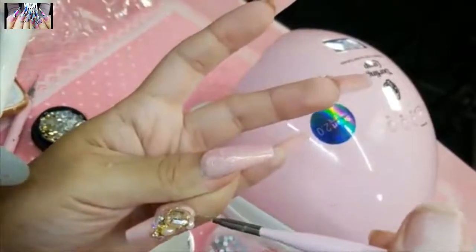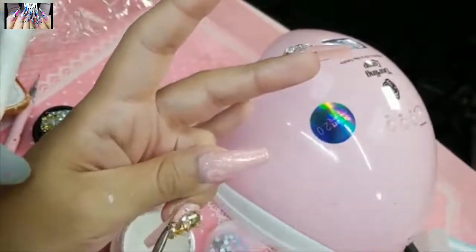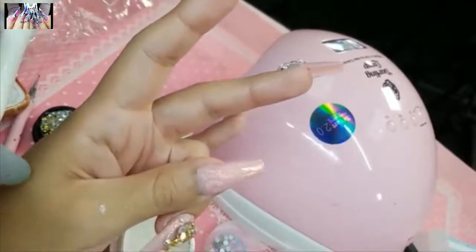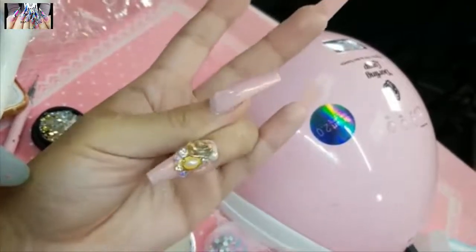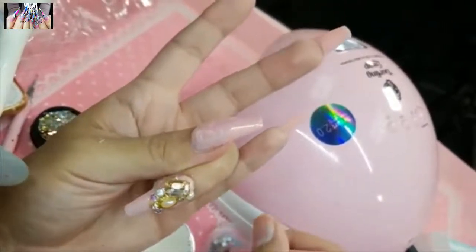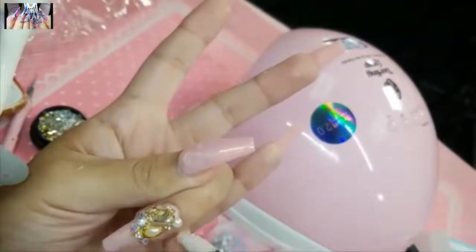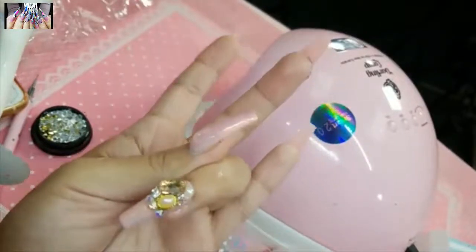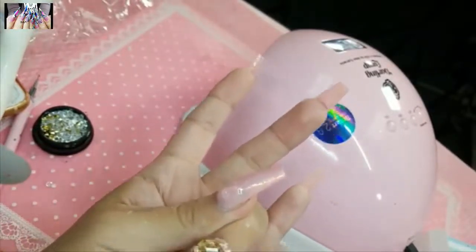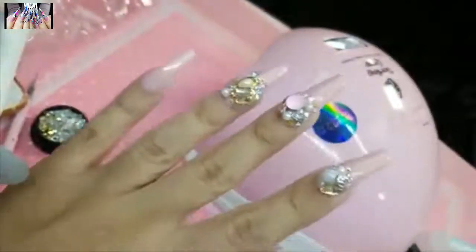And then I'm just going to dab, dab, dab a little bit more. If that one fell off, it's okay. We can go back and just reapply. See, there we go. Good as new. Ooh, that's fancy.